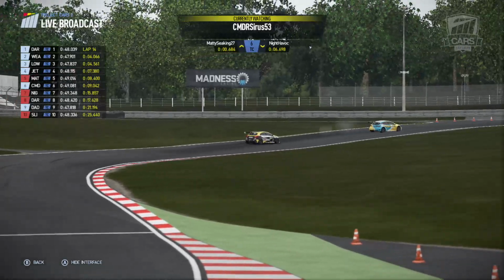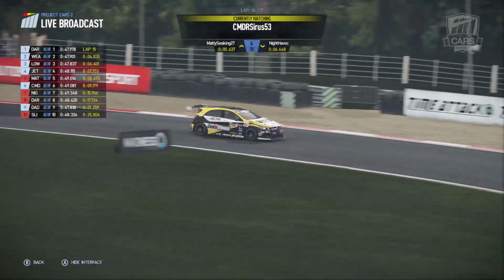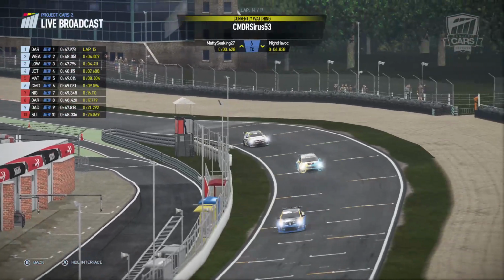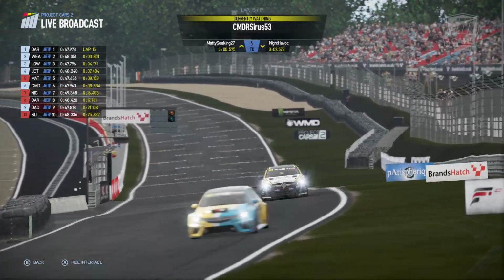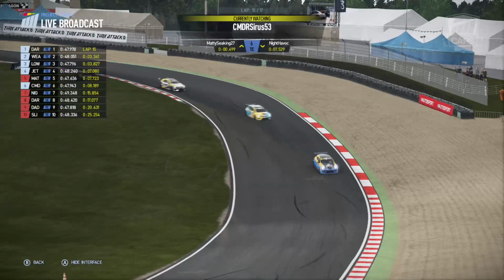Yeah, he's just struggling. He's trying his hardest, but as you said though, maybe his tyres might hold a little bit better than Matty's, and he might be able to come to him. This is about the time you said, about lap 14. We're into lap 15 now, so there's another 3 laps, including this one.